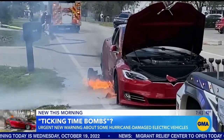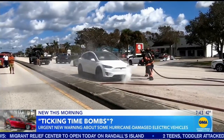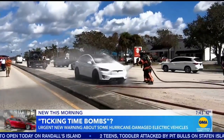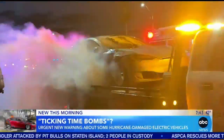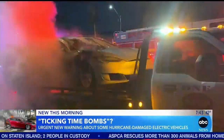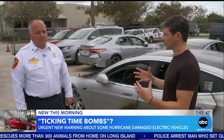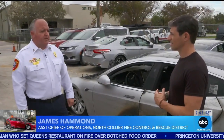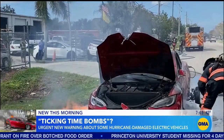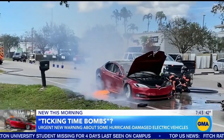In Hurricane Ian's aftermath, electric vehicles bursting into flames spontaneously after being damaged in floodwaters. Car batteries catching fire, prompting an urgent new warning from the state. Is the theory that when salt water interacts with these EV batteries, they turn into something of a time bomb? Well, we just can assume that that's contributing to it because all these are storm-damaged vehicles that were flooded. It's a real concern among firefighters. Those fires proving very difficult to put out.